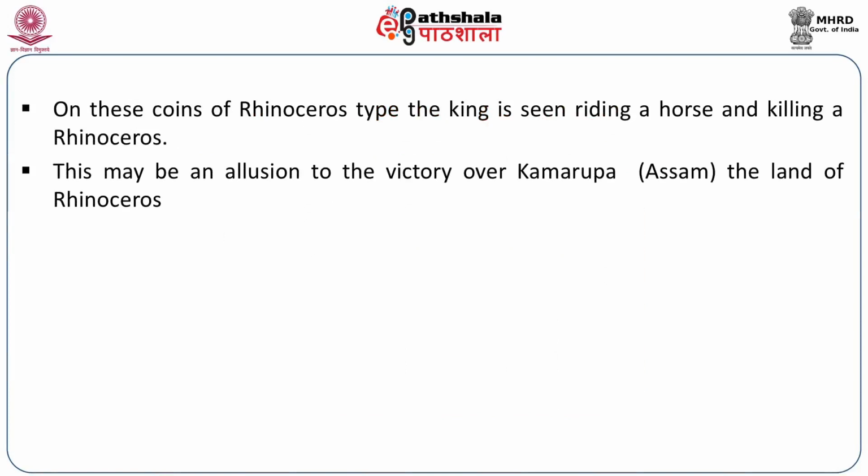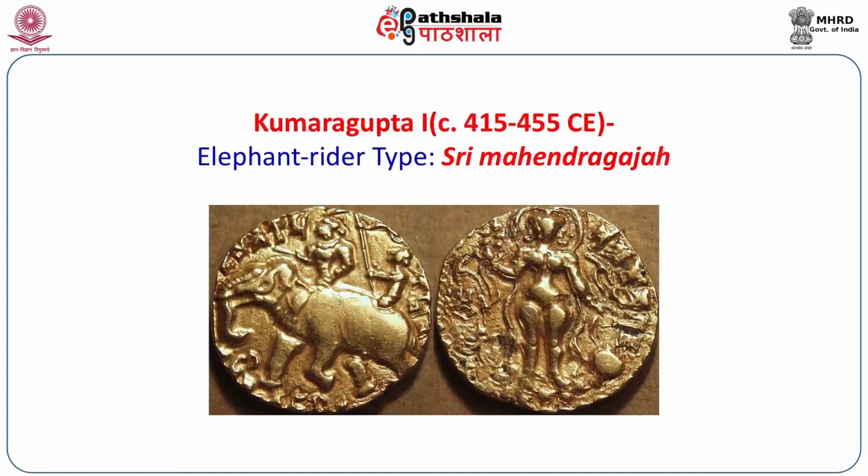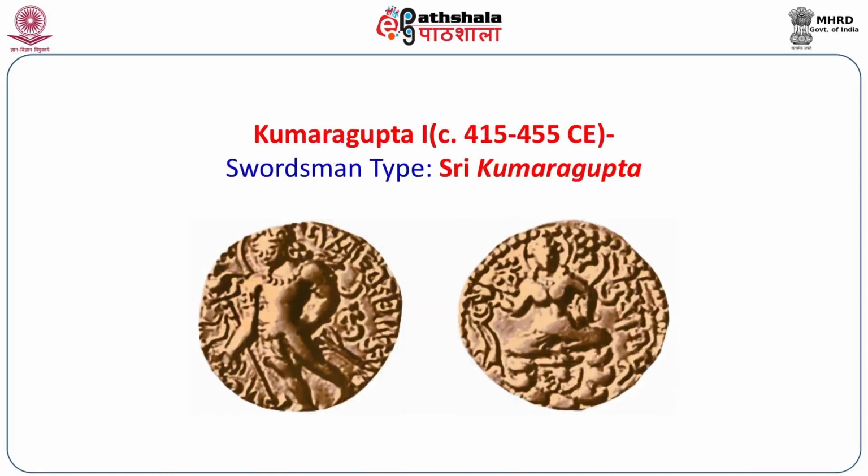This may be an allusion to the victory over Kamarupa in Assam, the land of rhinoceros. On the reverse is a dwarf holding a parasol. This has the legend Sri Mahendra Khadga, as already mentioned. Then there is another very popular type which is known as the elephant rider type, and here we have the title Sri Mahendra Gaja, and the goddess is standing on the reverse. The swordsman type of Kumaragupta I has the legend Sri Kumaragupta on the reverse, and here the goddess is seated and she is seen on a lotus.